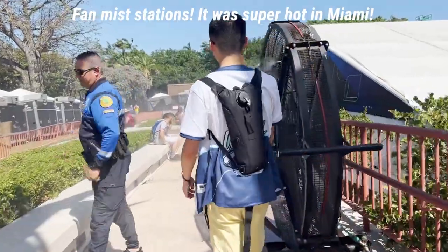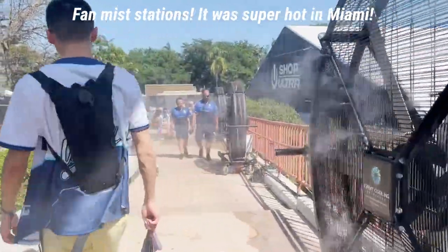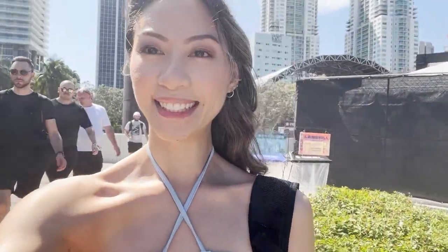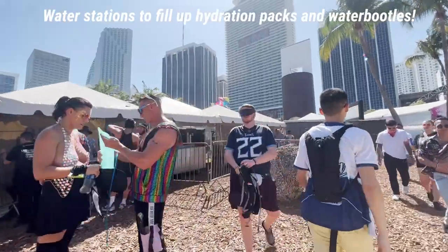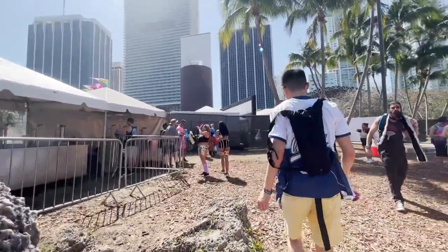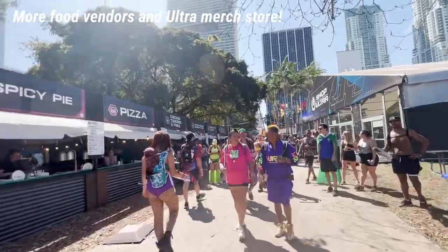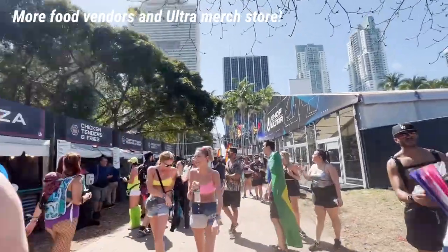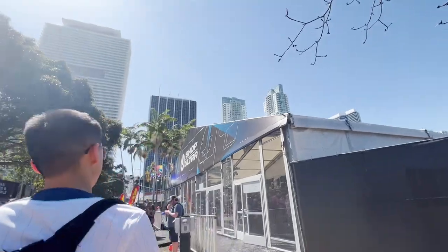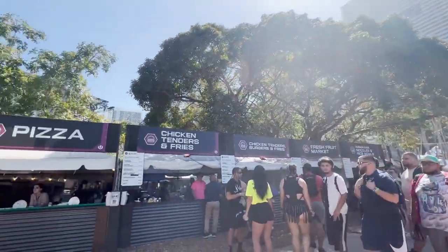It was so hot in Ultra, I'm glad they had these fan mist stations because honestly, it really cooled you down in the heat. Oh my gosh, look at me, I was sweating every day during the day. Crazy. Appreciate how they had water stations, although there were only two, so once it got busy, there was a long line, so I suggest to go get your waters early. And more food and vendors, and there's a big Ultra merch store, you can't miss it, but you can buy gum, candy, merch from DJs.